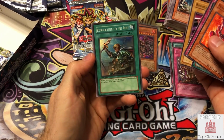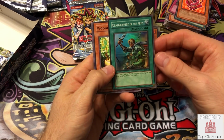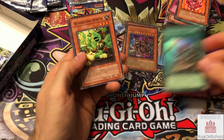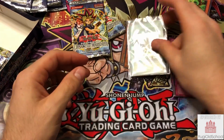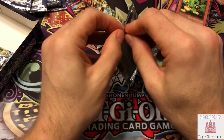And ooh, a Reinforcement of the Army with pretty good centering. Not bad. I guess not pretty good, but it's the back, always the back. The back on these is pretty bad. It's all right. Let's leave that up. We're doing pretty well with foils. We got 3 already, and we're on the right side, which I usually don't have very good luck with.